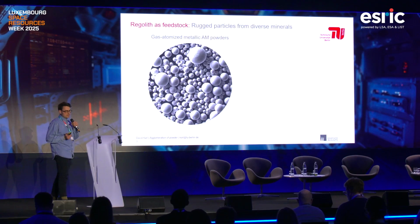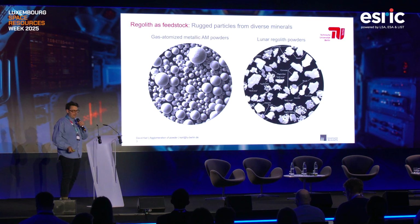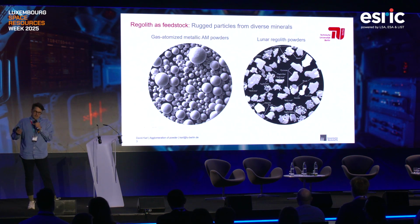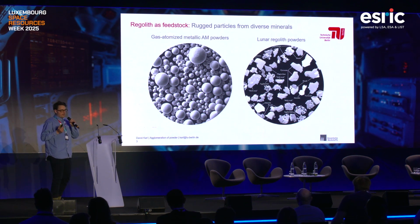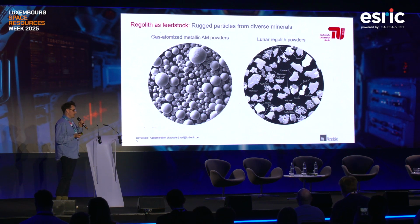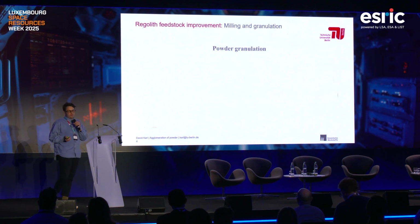And to get this going, I also put an image of very good gas-atomized metallic additive manufacturing powders, which are highly spherical, with a very close PSD, and the stuff, for example, that we are dealing with looks like this, okay? So, just to get everybody on board, this is what most of the talks in the community typically work with, right? If you have a very good simulant, and so on and so on.